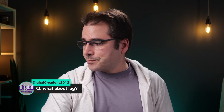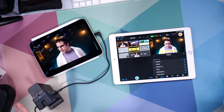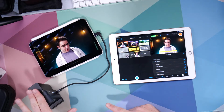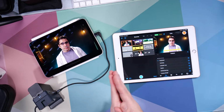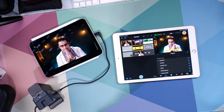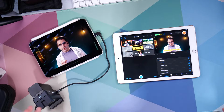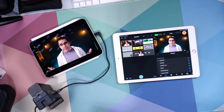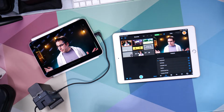Yeah, speaking of, digital creation says, what about lag? So let's take a look. Best we can do here, I think, is compare the two pictures, because this is coming in from the capture card, and then this is being sent to SwitcherStudio. So let's see. I can clap in front of my face. So that's like a quarter second or a half second. I can't tell just by eyeballing it. So there's definitely some, but I think you're always going to end up with that anyway. So with some amount of latency, but that's pretty good. I'm happy enough with that. I don't really have any complaints about that.